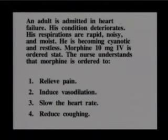Now this is a bit of a tough question because morphine can actually do all four of those things. So, now look at the data in the question. He's admitted in heart failure and he gets worse. That means that this question is referring to pulmonary edema. That's what happens when heart failure gets worse. And the reason that morphine is ordered for that pulmonary edema patient is answer number 2, to induce vasodilation. And that causes peripheral vasodilation, causes a reduction in venous return. And so that means that it reduces the cardiac workload for that patient.